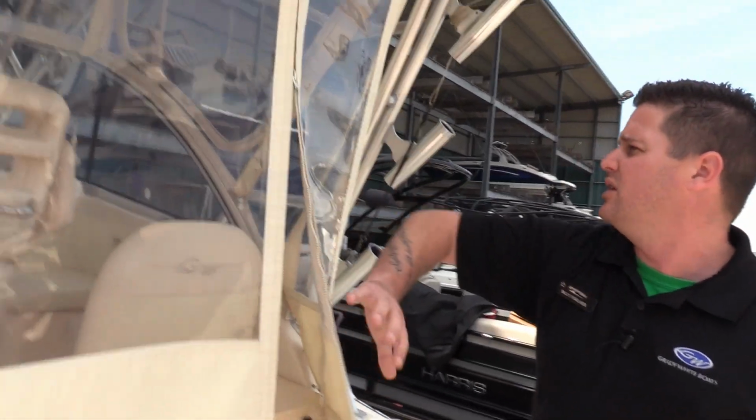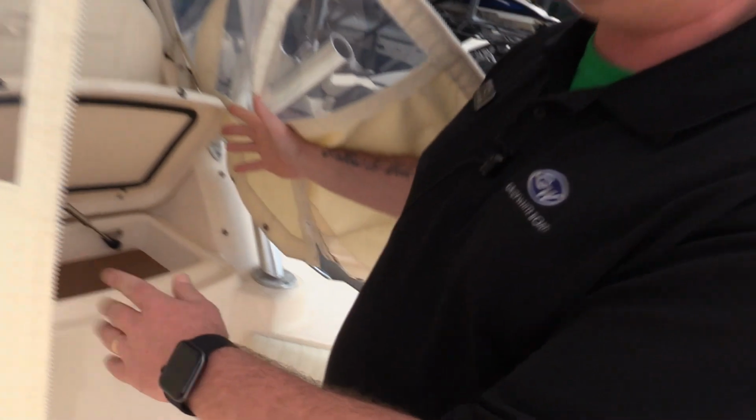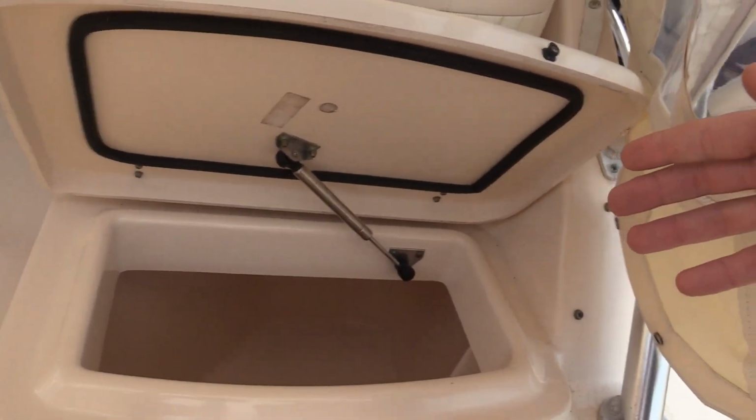Moving forward a little bit, we do have the enclosure right here. This is all removable on those hot days, but this area is heated and does have AC as well. That's a live well right down there. On the opposite side we do have a cooler.